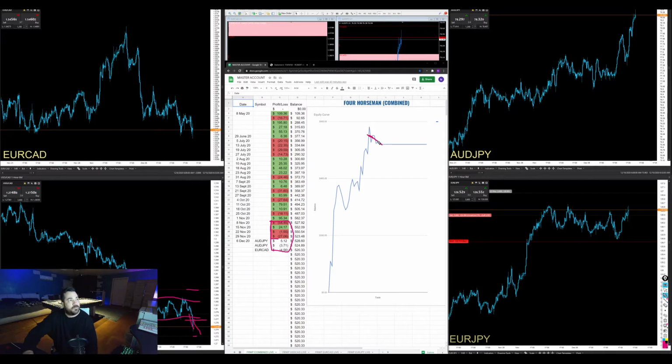So I'm sitting through a drawdown, and I'm probably going to add on to that drawdown. I've had this drawdown right here, and since then recovered really nicely. So maybe we'll have an equal amount of drawdown and then another recovery.